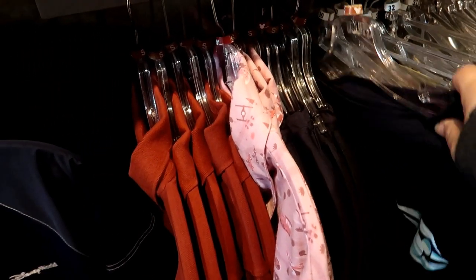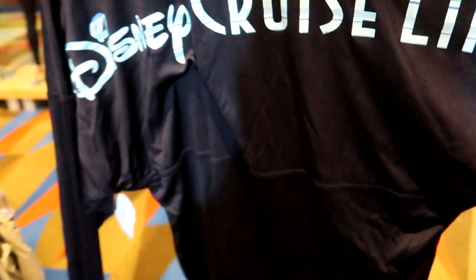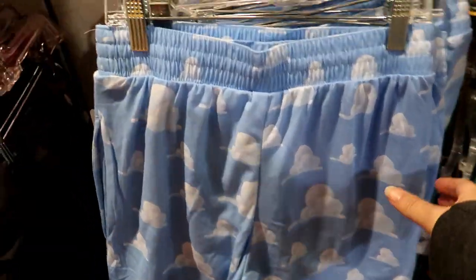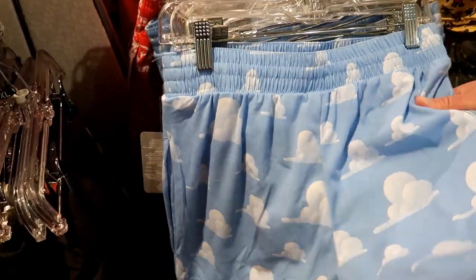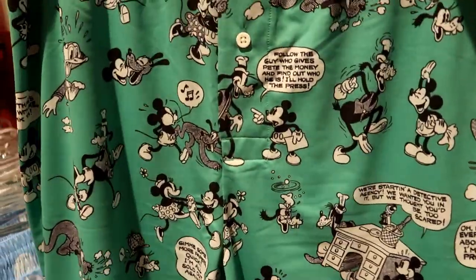Just found Disney Cruise Line merchandise at the Contemporary. Can you hold that? Like, I'm blind. There we go. Look at that. And it's like athletic material. Nice. $60. Let's check out the new boxers. We have clouds. They're boxers? Or just shorts? No, they're boxers because these are boxers. Haven't seen these before.